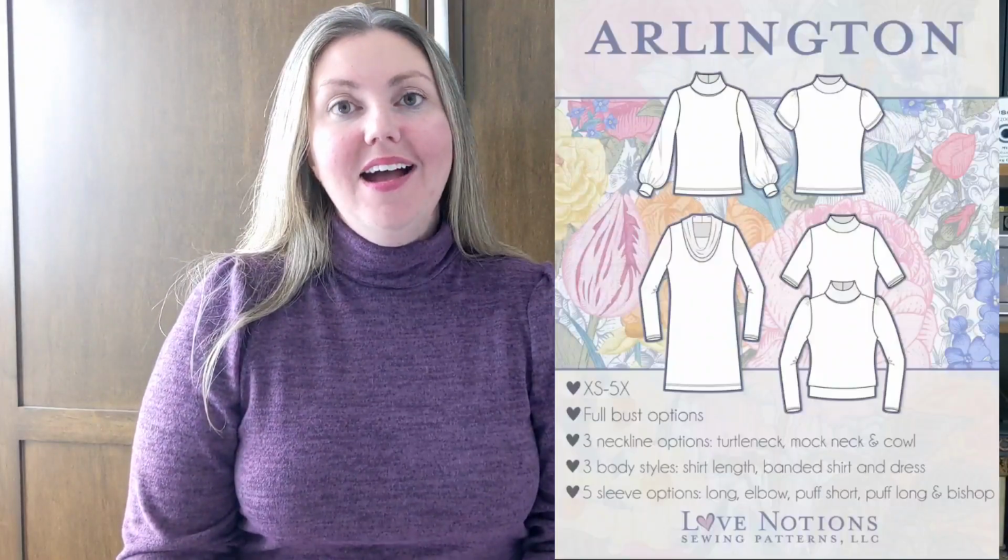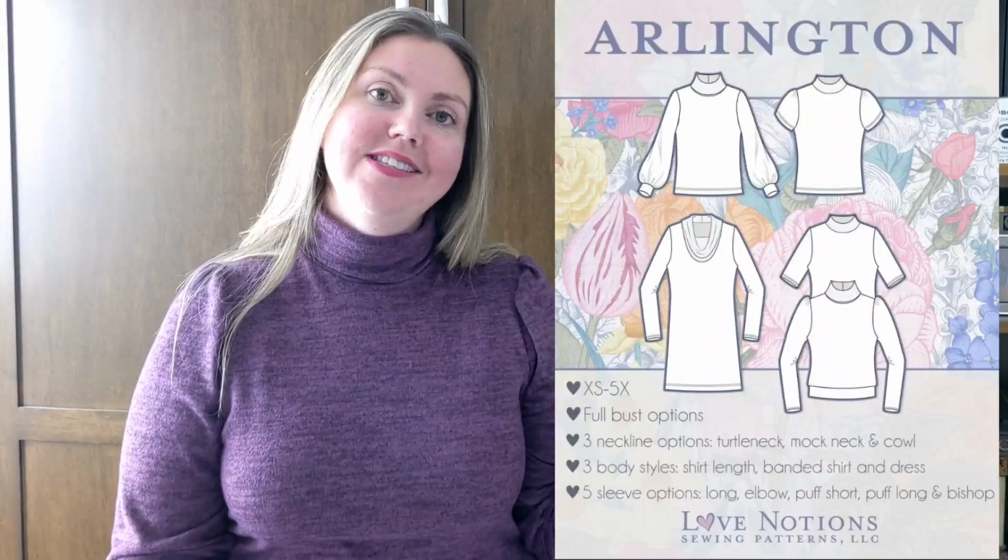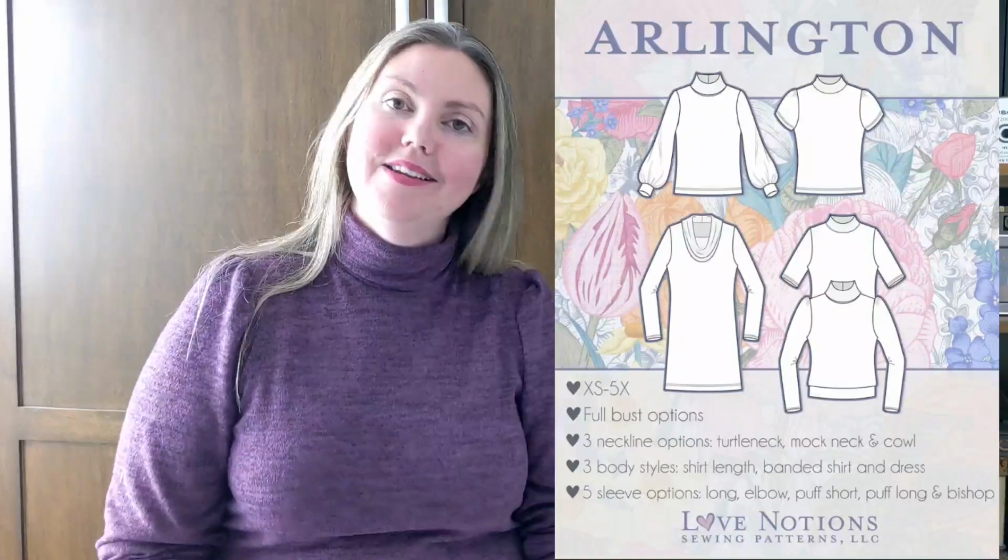Hi, I'm Megan. I live in Calgary, Alberta, Canada, and today I'm sharing my thoughts on the brand new Love Notions pattern, the Arlington sweater. I tested this pattern and I made two versions. This is the dress, and I also made a sweater.